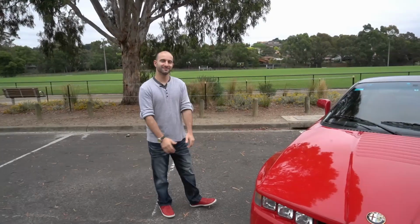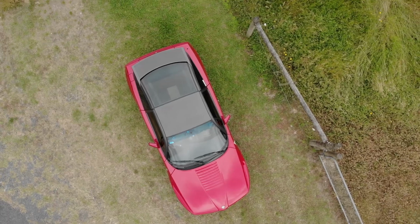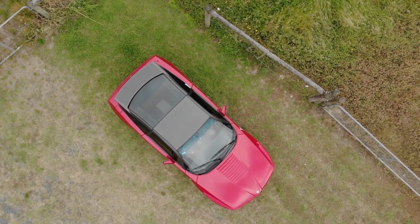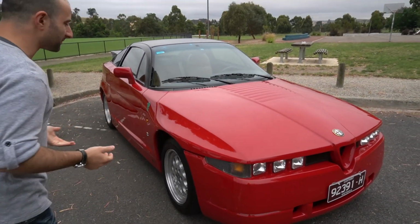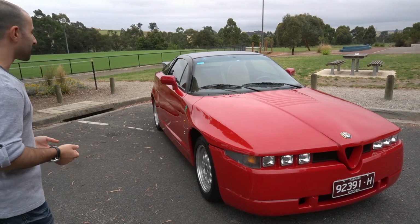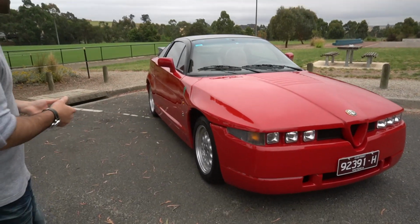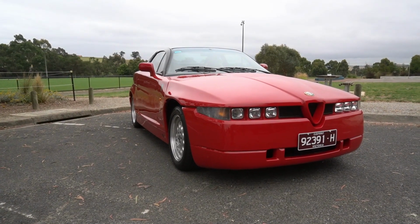So, as promised, a walk around of the Alfa SZ. So here it is, the Alfa Romeo SZ, the Sprint Zagato. I guess you could say it's the looks only a mother could love, in a way. I love it personally. A lot of people at the time used to hate these when they were unveiled. That's why it got the nickname Il Mostro, which is the monster. It's just so brutal in its look.